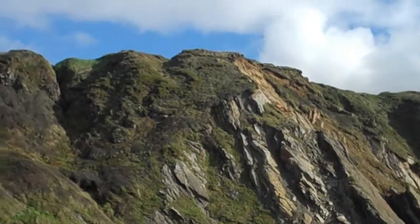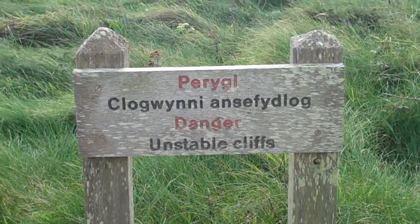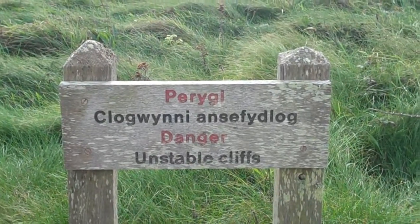Those cliffs to get back up on the trail. A warning sign on the cliff, both in Welsh and in English. I will not attempt to pronounce the Welsh.